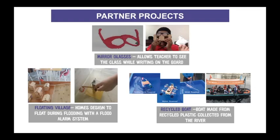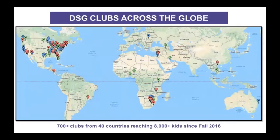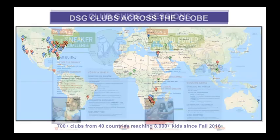So we have had over 700 clubs from 40 different countries across the globe, which has been really exciting for Design Squad Global Inventing Green. Our international communities are really strong right now in India, Malawi, and Africa. So if you're interested in that portion of the program, it's really exciting for kids to get to connect with kids from a whole other country, from another space around the world.